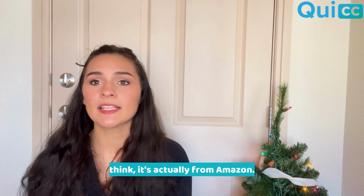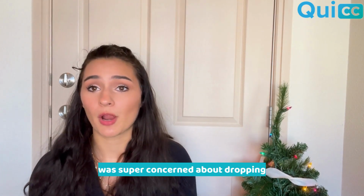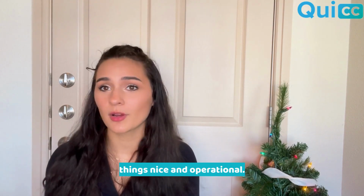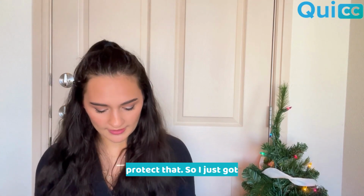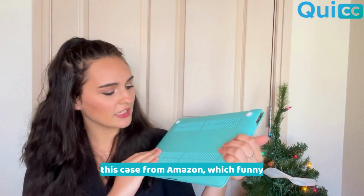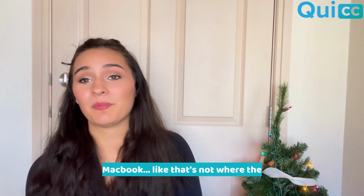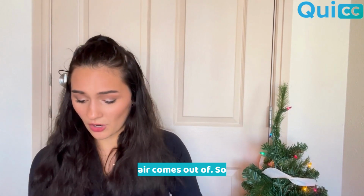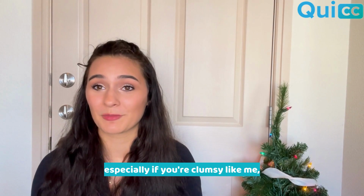In this case, I think it's actually from Amazon. So when I got my MacBook, I was super concerned about dropping it, because I just drop everything, and I like to keep my things nice and operational. Obviously, this is an expensive machine, so I wanted to protect that. So I just got this case from Amazon, which funny enough, has venting on the bottom, and that's not where the air comes out of my MacBook. So yeah, all in all, I recommend getting a case on your stuff, especially if you're clumsy like me.